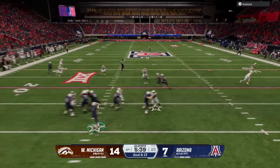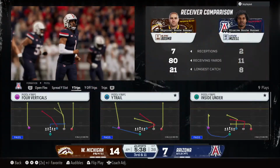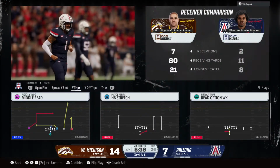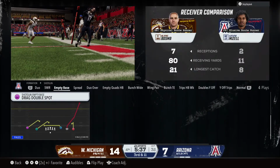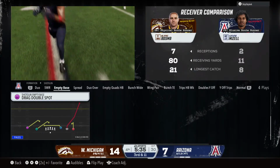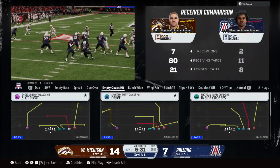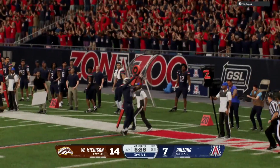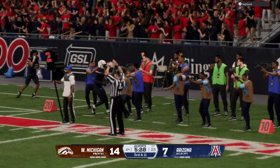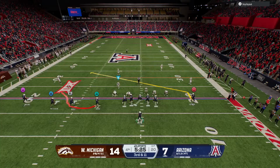Dropping back, it's Fafita. And with the completion out to the sideline, they'll pick up a couple. Great timing there on that throw by the QB on the out route. Gets it to his guy just in time. He makes the catch, and his momentum takes him out of bounds.